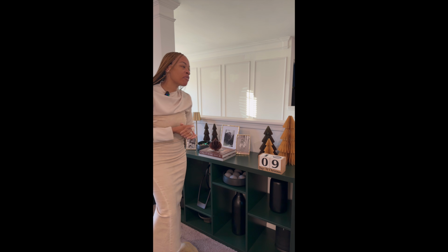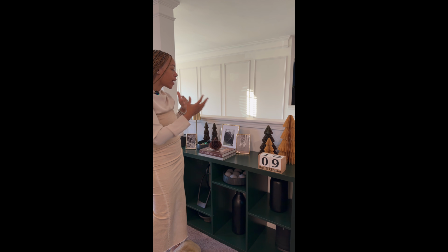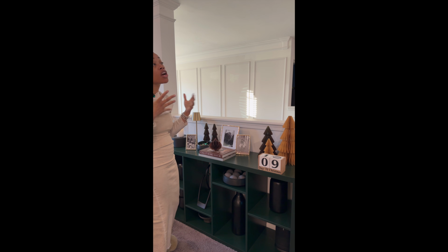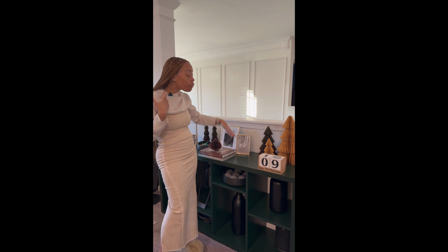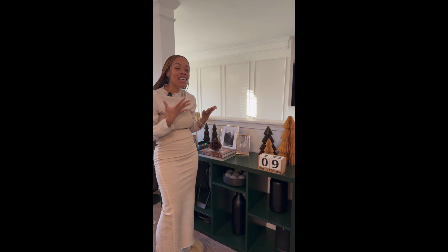Obviously, we have our Christmas countdown. Again, these are paper trees I got from Hobby Lobby. As you can see, we are doing brown up here because it's more warm up here. And this is really a space, it's our family space, but primarily for the kids. This is their hangout. As you can see, I have my fur baby. He's near and dear to my heart. He turned 5 this year, and he's just so stinking cute.